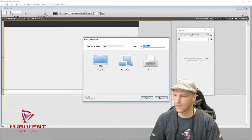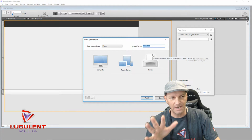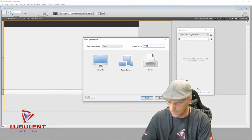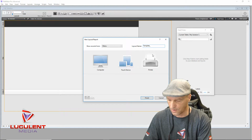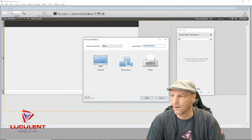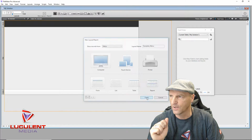And we're just going to call this, I think let's do this. Let's do the template first, because we love to build templates, right? Template. And you can do underscore if you really want to. You can do menu. And we're going to say, let's just do it for the computer. And it's going to be a form view. And we will finish that.